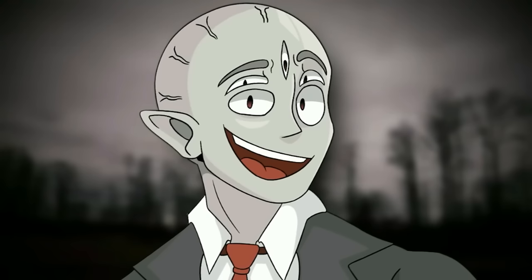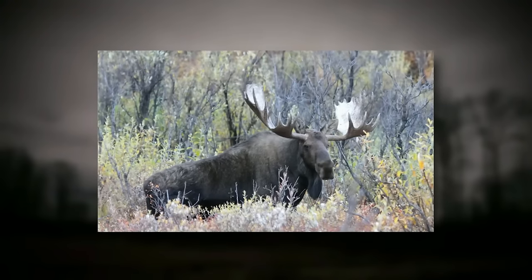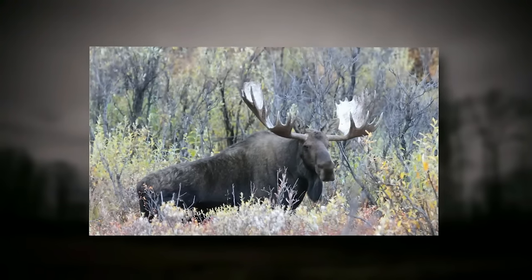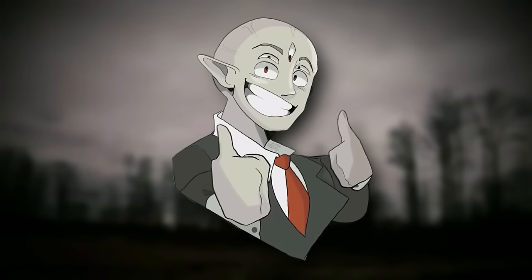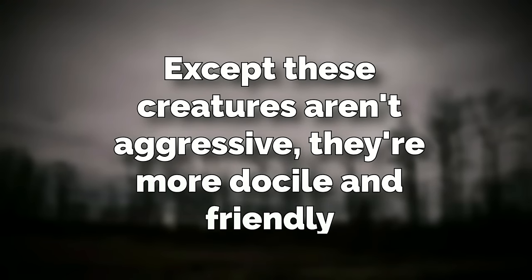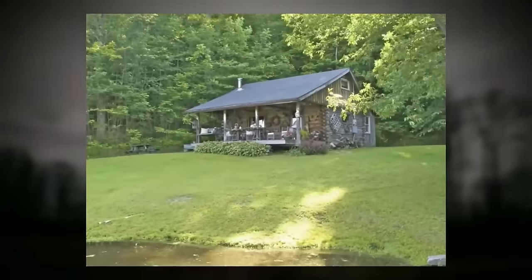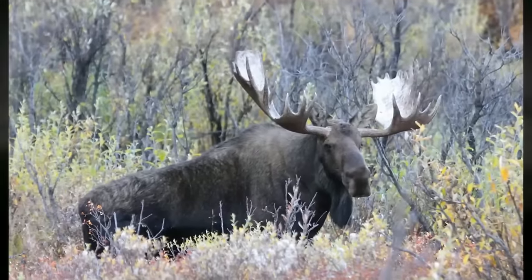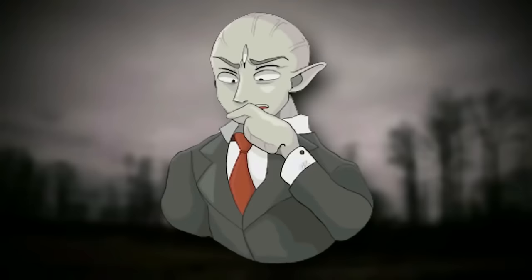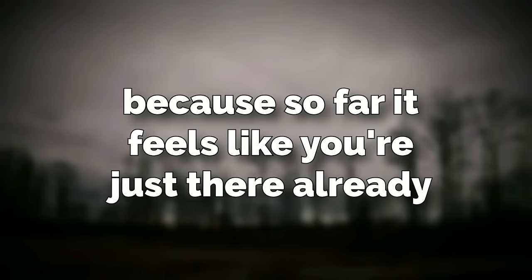And to add to that feeling, every once in a while, you'll see a wild animal running through the woods. And these animals aren't just any Backrooms creature, though. They're animals from real life. Like completely normal ones. Deer, bear, moose, literally real creatures from Earth. Except these creatures aren't aggressive. They're more docile and friendly. But between the relaxing feelings of the woods and the home feeling of the cabins and the exact animals from real life, you might get the sense that this level is connected to Earth somehow. Some way. Because so far, it feels like you're just there already.